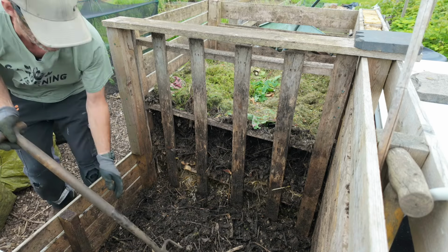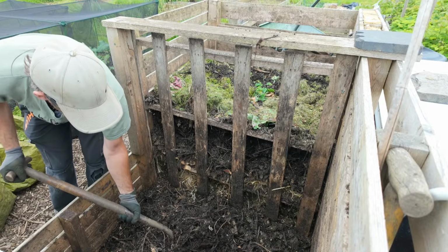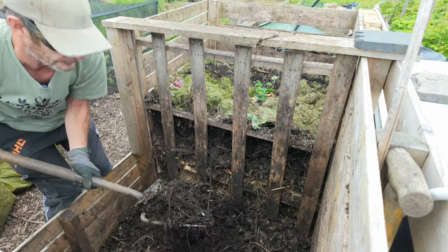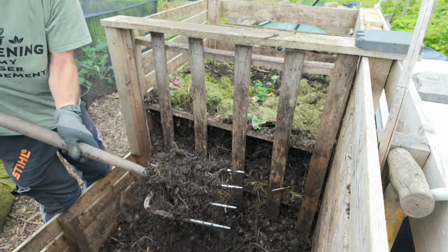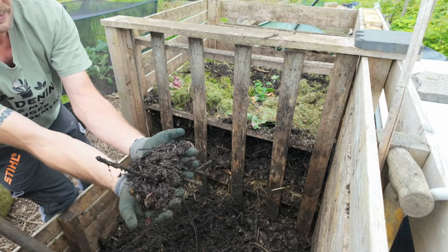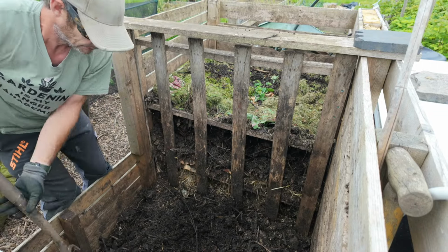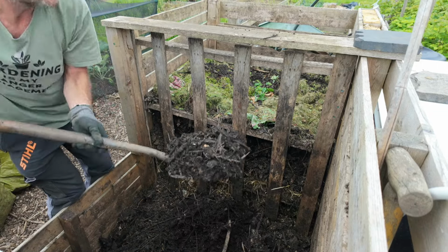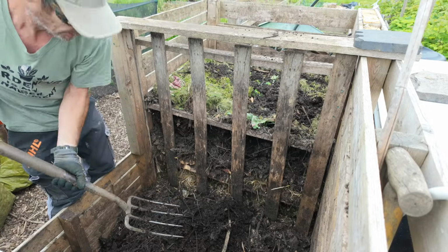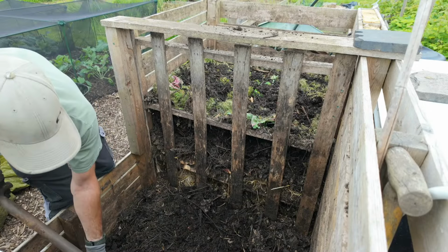Right, so hopefully I've got enough here just to give that a little light covering. Oh, look at how many worms are in here. Look. I don't know if you can see this in here. Let me see if I can get a handful. There's loads of lovely red wrigglers in there. And although this compost does get hot, they move out to the sides where it's a bit cooler, so they don't die.